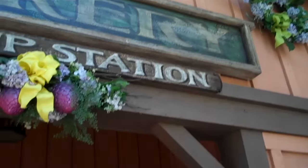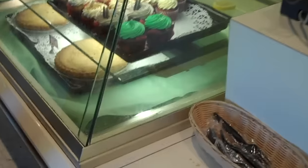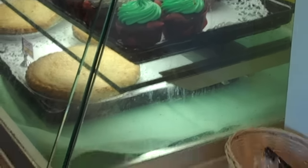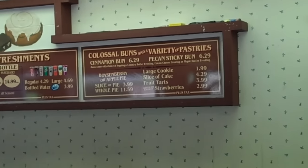You can get pies and stuff. We should see what's in here. They might have pies and stuff like that. Oh, I think I'm going to the exit. We gotta go in the front. Hold on. We're gonna go in this way and see. Oh yeah, you guys, look at those pies. I know those are good. See, a whole pie is like $12.